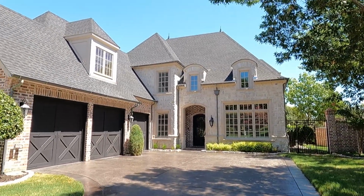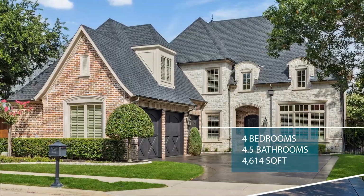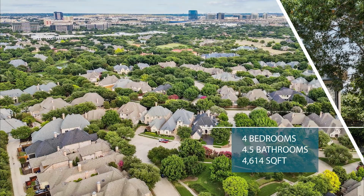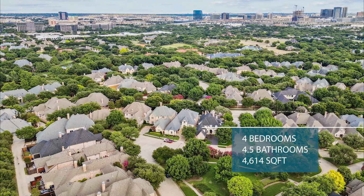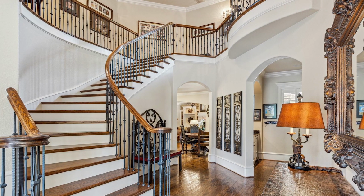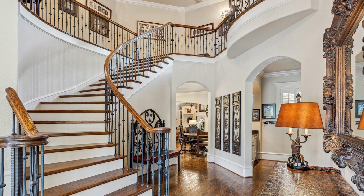Now, let's throw it over to Patrice to see what the median price in Stonebriar gets. Patrice? This fabulous home in exclusive guard-gated Stonebriar Park has 4 bedrooms, 4.5 baths, and is 4,614 square feet. It's only minutes from The Star and Legacy West. Has an elegant 2-story entry with impressive painted millwork throughout the entry and beyond.